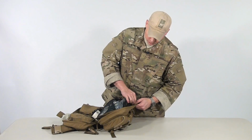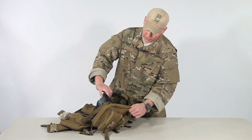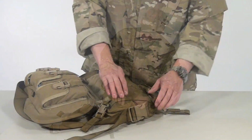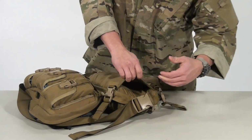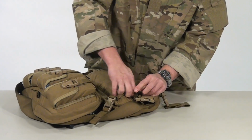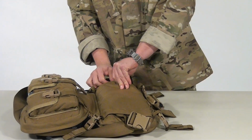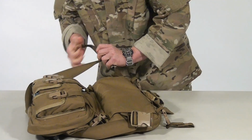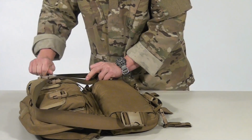In the back, we've also got a zipper for more of our splints, some chem lights, and more gauze. This bag also has a concealment pouch for other large items, but more specifically, excess webbing. On both sides, excess webbing can be stowed inside this pouch.